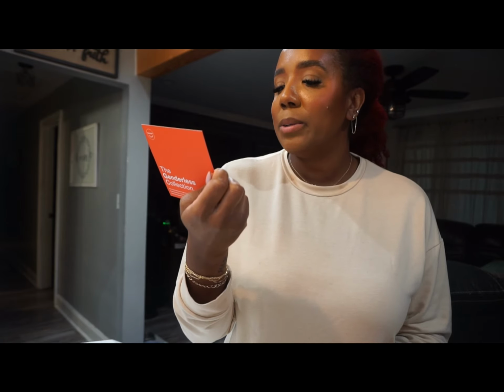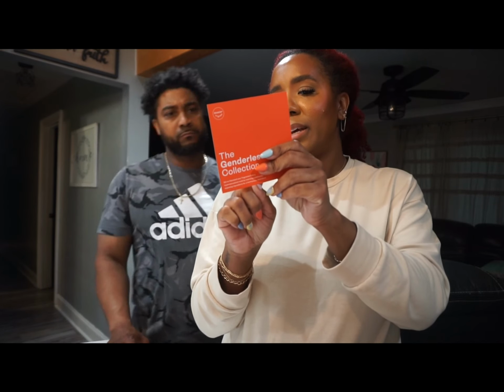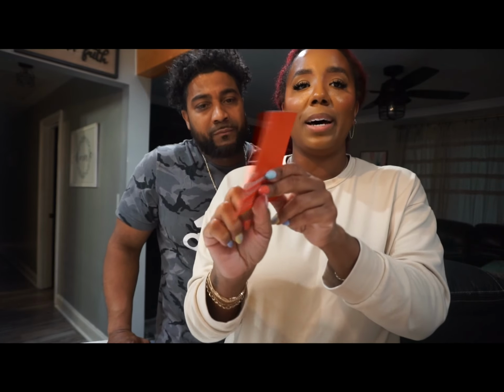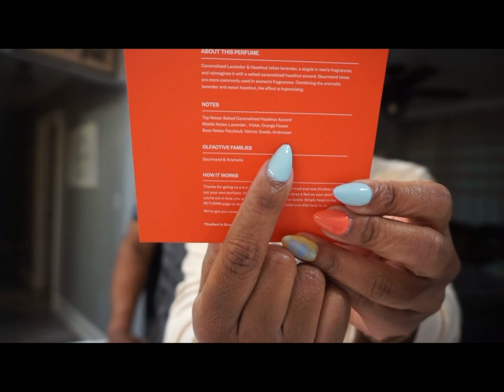About this perfume, Caramelized Lavender and Hazelnut takes lavender, a staple in men's fragrances, and reimagines it with a salted caramelized hazelnut accord. Top notes is salted caramel hazelnut accord. Middle notes is lavender, violet, orange flower. Base notes is, babe, how do you say this? Patchouli, vetiver, suede. I don't know how to say this, y'all.